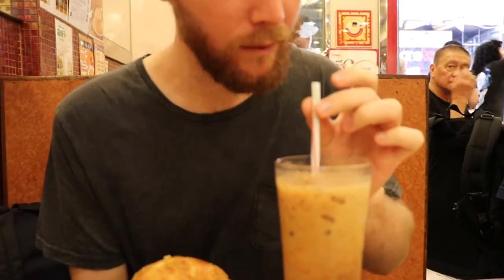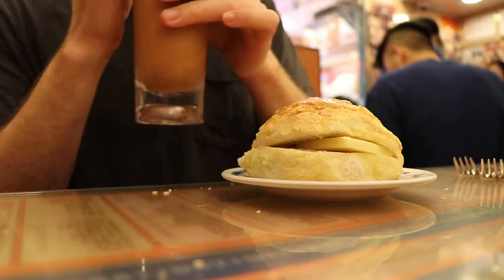Milk tea time. It is so sweet. So sweet, right? I know, I was not expecting it to be that sweet. It tastes kind of like an English breakfast tea bag with ice and then lots of milk. I really dig it. It's good, thank you.